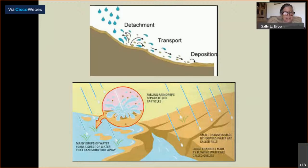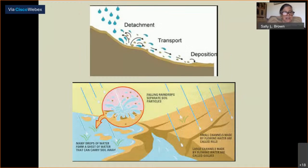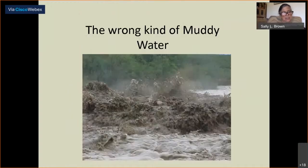Okay, and then we go to the next one. You get that erosion in an extreme event, and this is what you get. And you can go back to the muddy water picture. This is not what you're looking for. In fact, this is what you're trying to avoid.